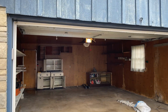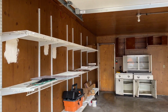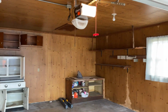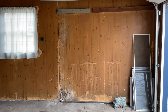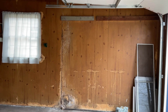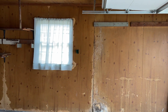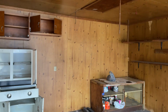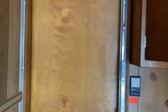So let's jump inside here and take a look at the current condition. All right, so let's do a little walkthrough here. Here's the 2-car garage. It's got paneling that's a little bit beat up, and obviously you need to just do a simple clean out. And it looks like I have a little bit of water damage. That is not an active leak, but probably a 4x8 sheet of paneling I need to take out. I really want to avoid going through and doing full drywall or something to this. That is not in the cards for this one.